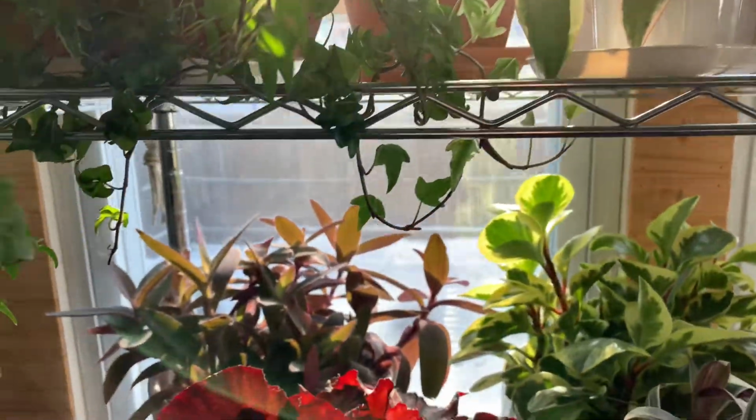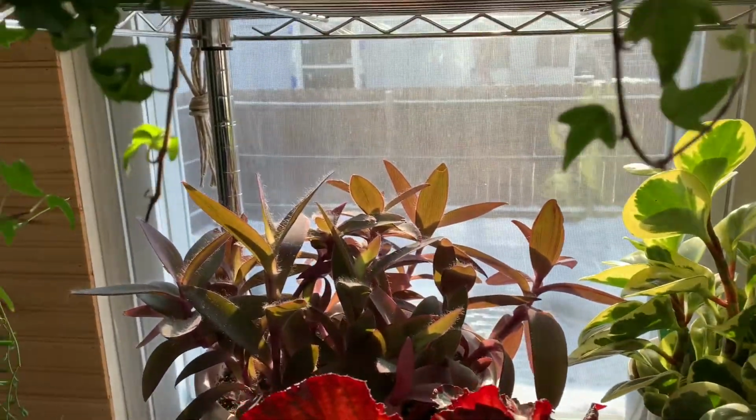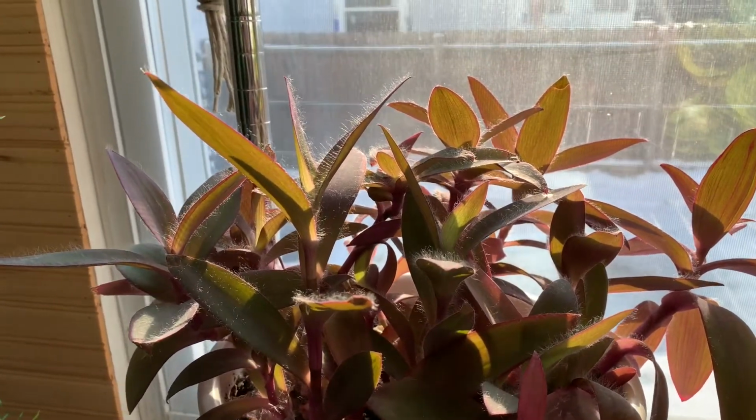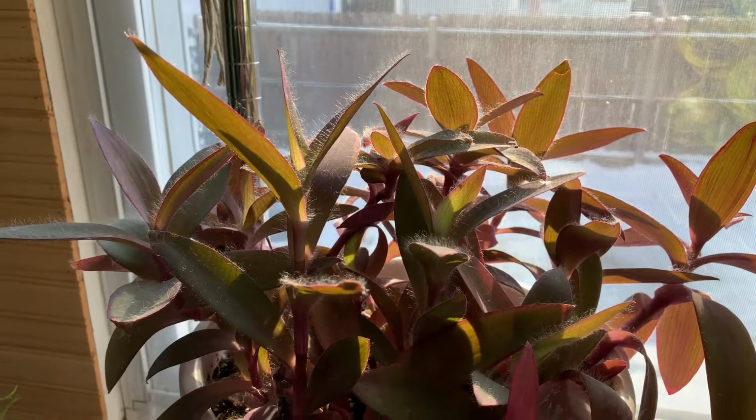Okay, and as we come down to the next shelf, the third shelf, back here is a Tradescantia. It's a purple heart or a purple queen.